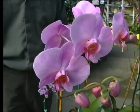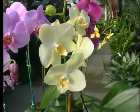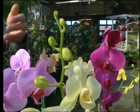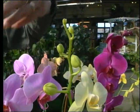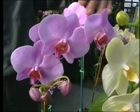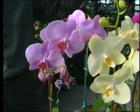They're the most popular orchids for the home because they're the easiest to care for. They last the longest. You see all the buds on these guys. These orchids are going to bloom for anywhere from 2 to 6 months. I had a Phalaenopsis orchid bloom for me straight on for 2 years.